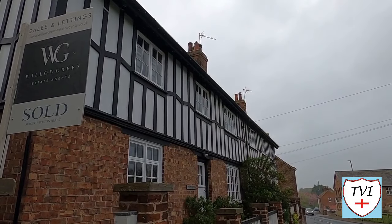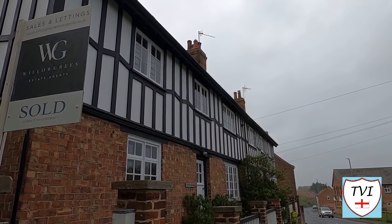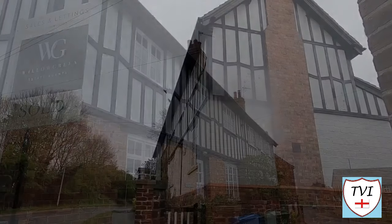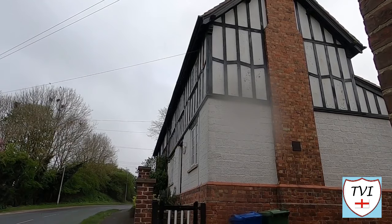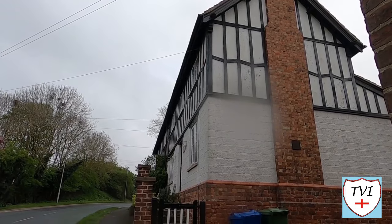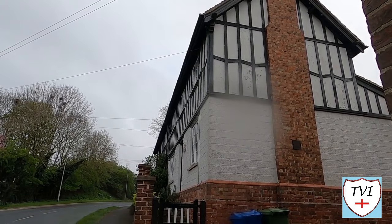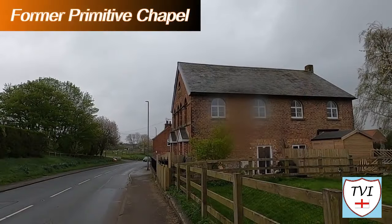Between the two is Ansdell House, a charming Tudor-style property which was once owned by the Sledmere estate. Although it looks older, it only dates back to 1919 but still has a wealth of period features, including an original range which was once an old bread oven. A couple more steps and we have the Primitive chapel on the other side.